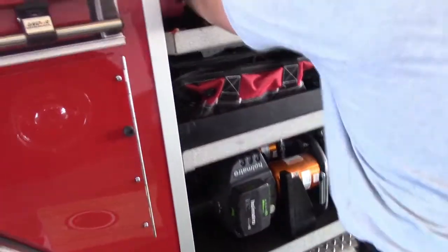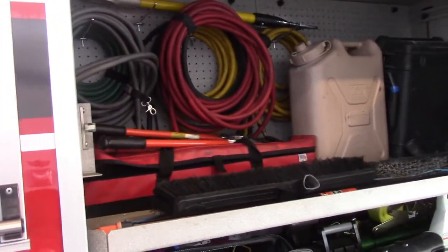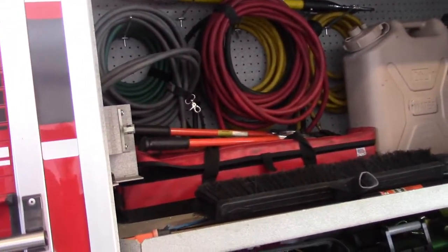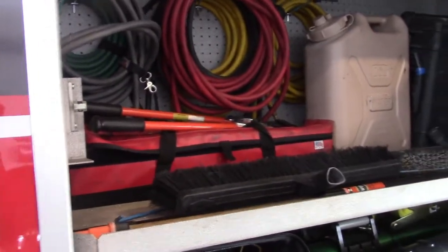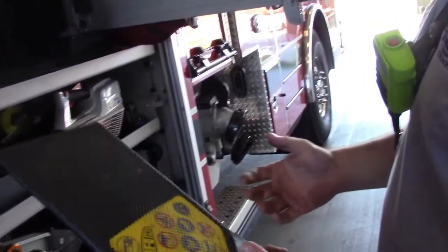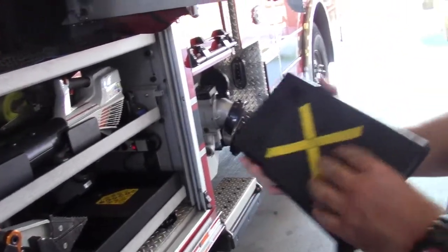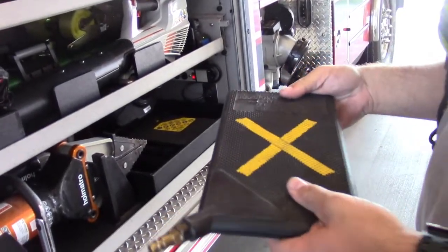Got a shovel and just another little hook, brooms. In here we got hoses for our airbags, which are down here. If we need to lift a car off of somebody, we use this right here. This is the smallest airbag. It's the easiest one to get out right now. These are able to lift cars up and very heavy things off people, and we use the airbag controller.